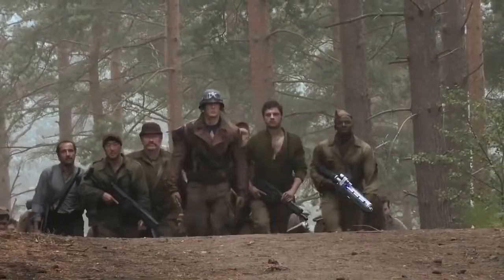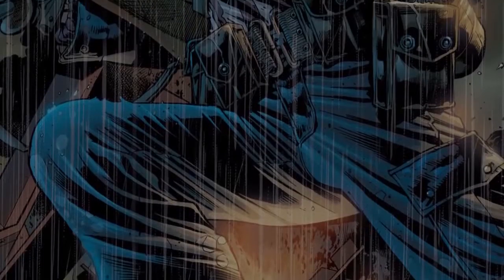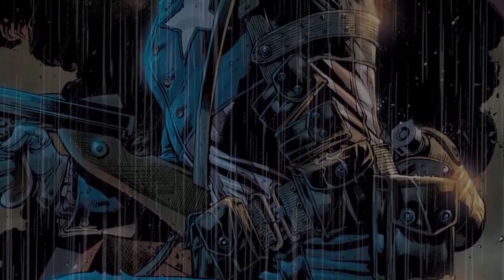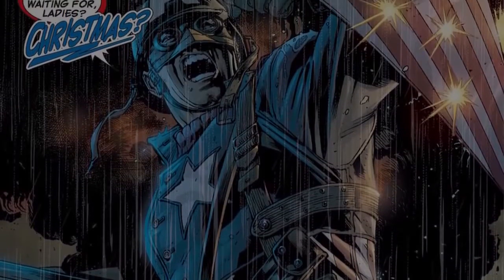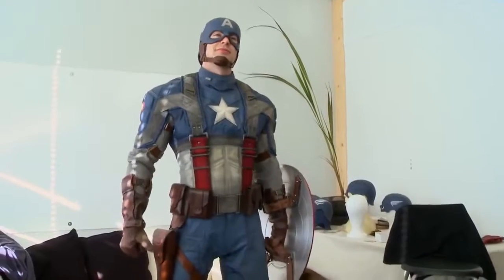The filmmakers wanted to make his costume more practical and something that would actually be used during a war, so they modelled it on his Ultimates version of the character, appearing in Mark Millar's The Ultimates in 2005, and evolved it over the movie to his more traditional look.